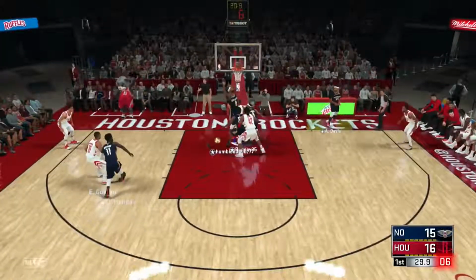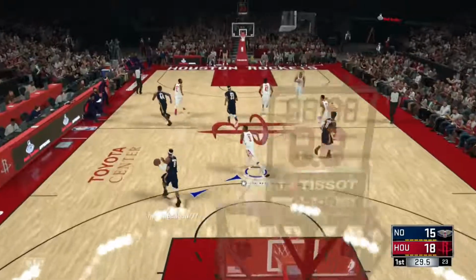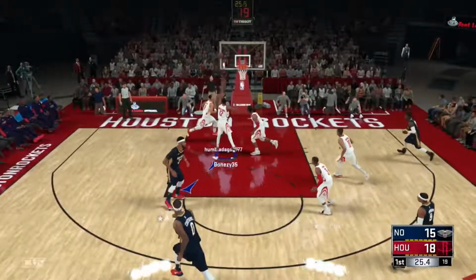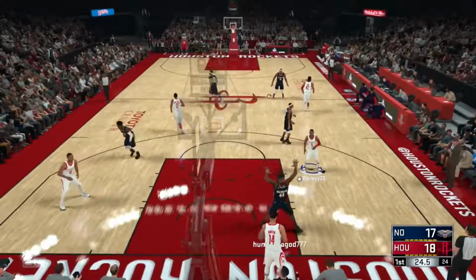Nene with the screen on Holiday. The timely screen gave him a step, and he took it all the way. Oh, he's shooting a fantastic mark from the field to begin this one. And the basket by Hill.